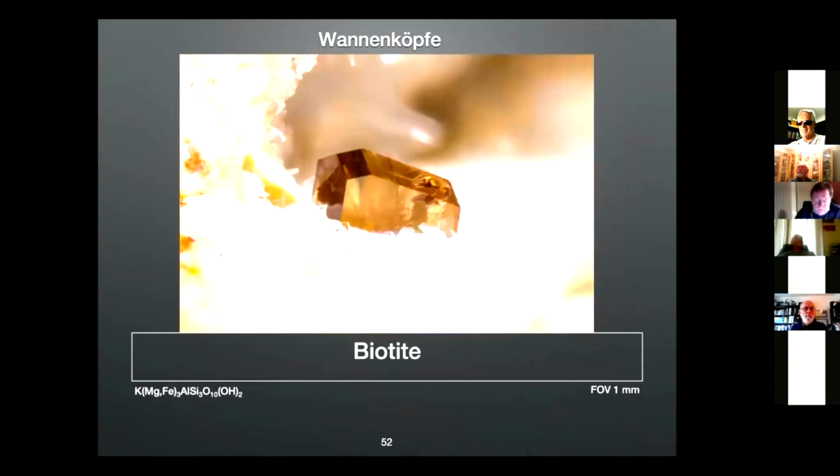Biotite. Most are platy, and larger crystals often consist of numerous sheets stuck together. But that's not always the case. As you can see here in the Eifel, every now and then you encounter thicker crystals that are most appealing when they are transparent like this one. And well, I think I have to go a bit faster because of the time.